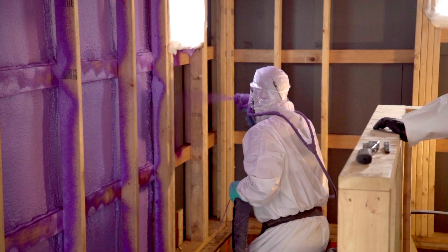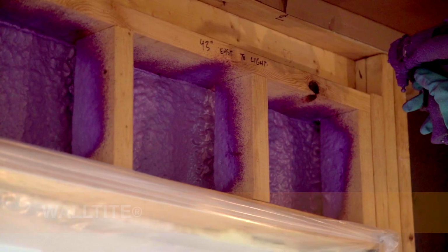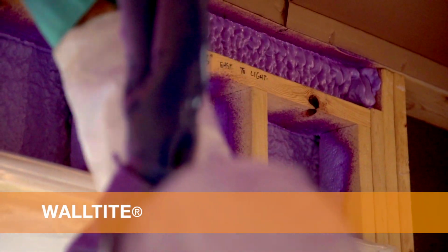After the wall's ready and completed, then our spray foam applicators come in and they install 2.5 inches minimum of WALLTITE insulation.